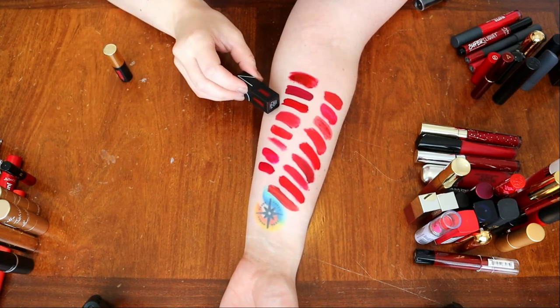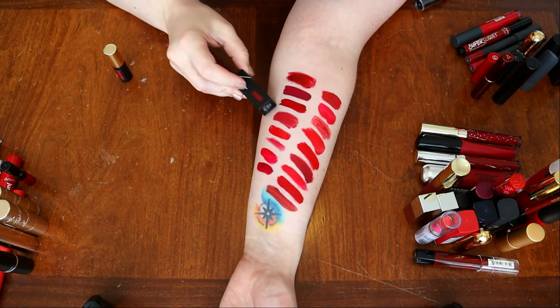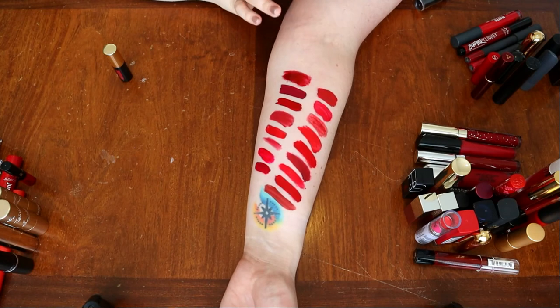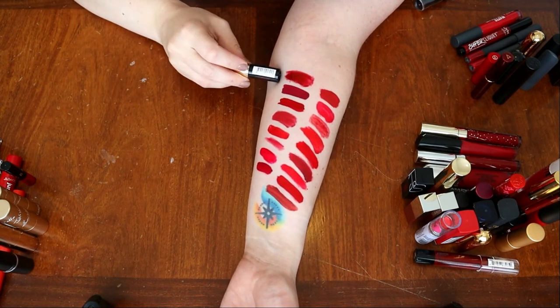This right here is from NARS. This is in Star Woman. And again, it looks like what we already have. So we're gonna go ahead and put this in the declutter pile because I don't need a million things that look exactly alike. And then finally, we have this right here.